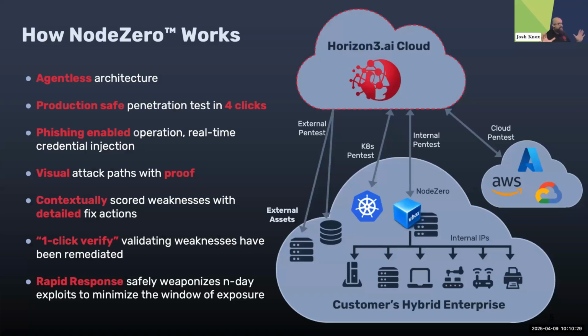All right, so let's talk a little bit about how NodeZero works. So we have an agentless architecture. It is easy to get started. We're production safe. You can have your penetration test started in 4 clicks. We need to be able to drop a little Docker container in your environment, and we have a couple ways of being able to do that. Once that's there, you're able to kick your tests off.